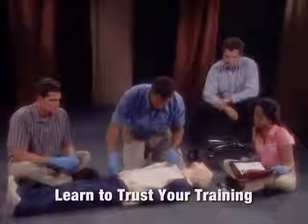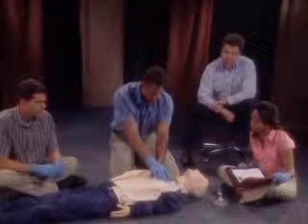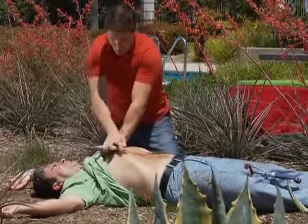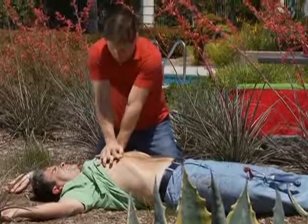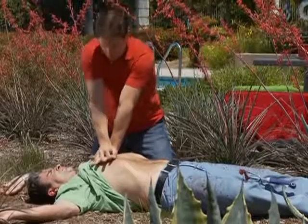Third, learn to trust your training. During the scenarios, you'll find that what you think you forgot comes back when you provide aid. At first, things feel awkward. Then suddenly you've got it, like getting back on a bicycle after not riding one for years. Remember this feeling. You can trust it in a real emergency.